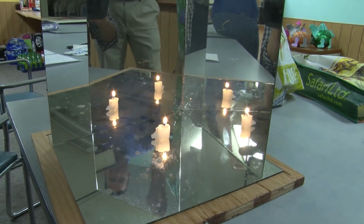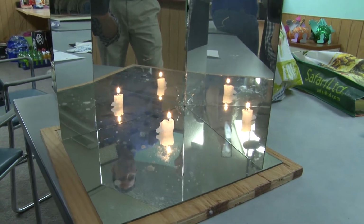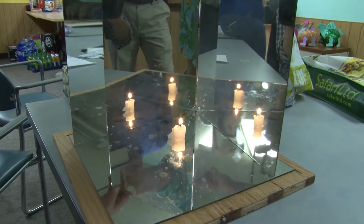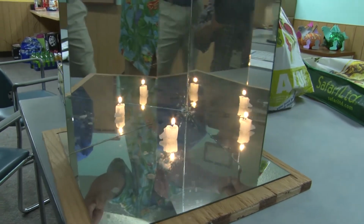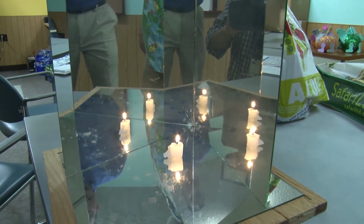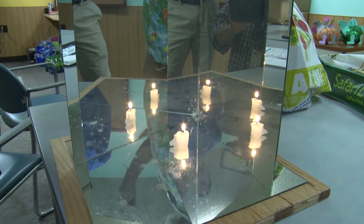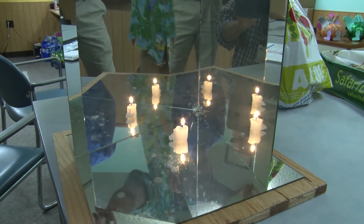There you go. Now I'm going to change each of the wings by 6, which is half of the original change. So I'm going to change this by about 6 degrees. And now I think we're going to have way more candles. Yeah, that's right. I can see 6 at this point. And now if I change it by 3 degrees on each, then we'll change it even more.